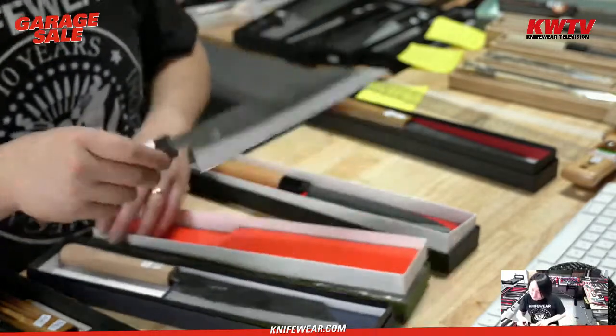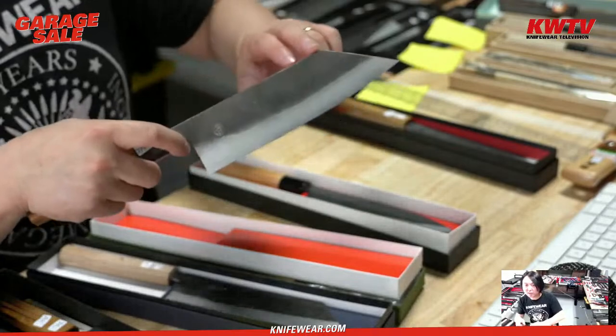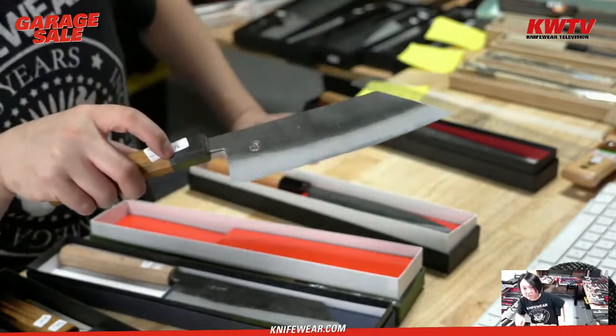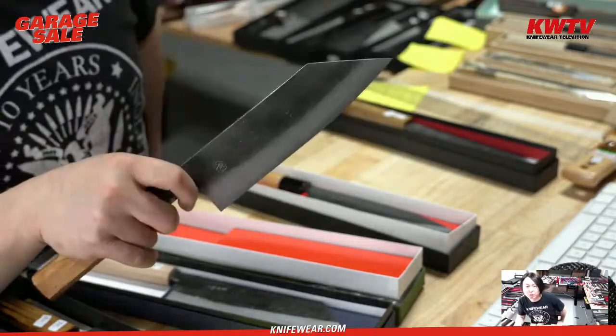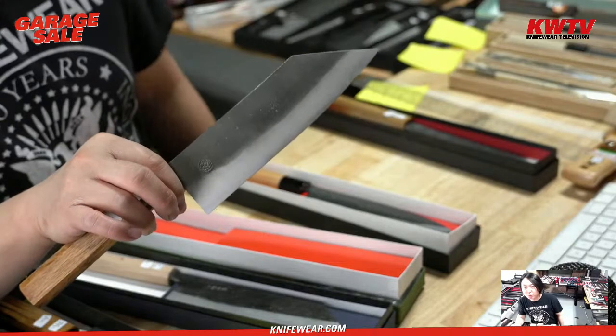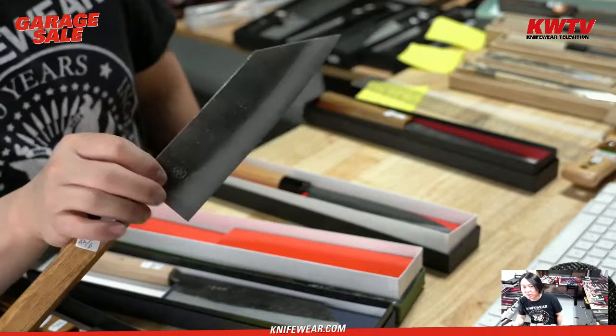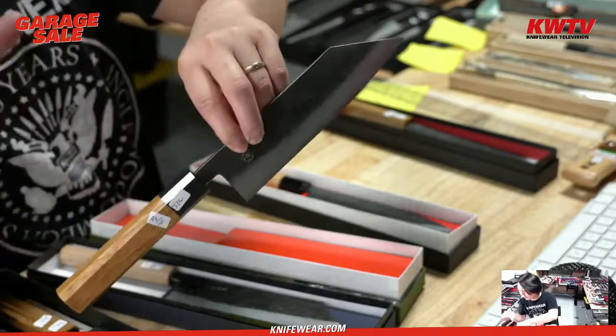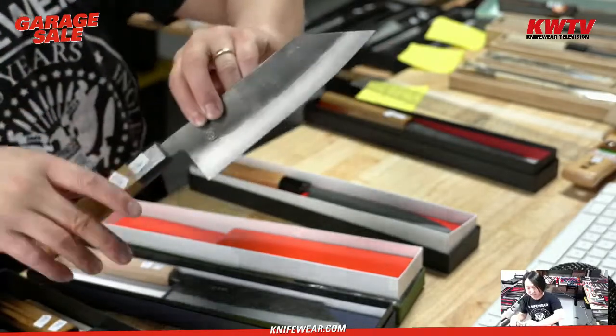Here we've got his Tsubaki, another similar looking knife, but a lot more affordable at 336. This one here is blue number two with the stainless clad on the outside. It makes it really easy to take care of. For those who want to feel what he does, this is a fantastic knife for that.